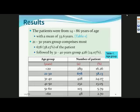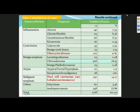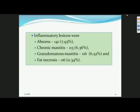Among the type of the lesions, fibroadenoma showed the highest incidence, followed by carcinoma and then fibrocystic disease. That is, you can see that benign neoplasm fibroadenoma, 508 cases, 28.57%. Second, the carcinoma malignant neoplasms, 252 cases, 14.17%, and followed by fibrocystic disease, 210 cases, 11.81%. Inflammatory lesions include abscess, chronic mastitis, granulomatous mastitis, and fat necrosis.